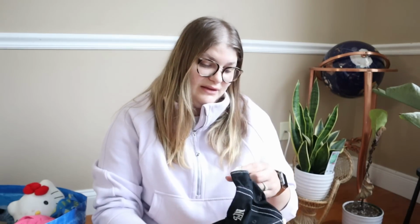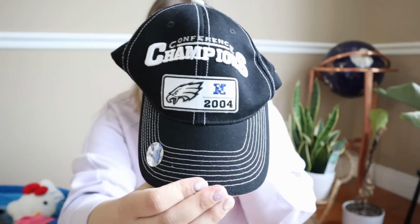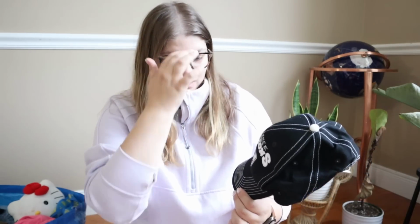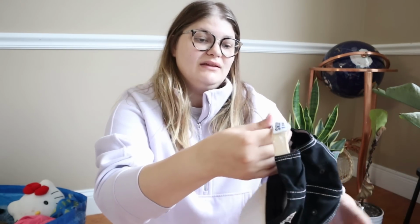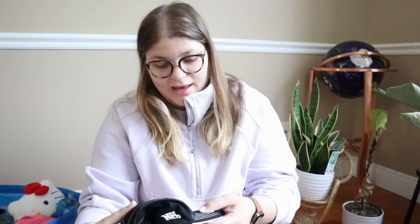First, we have this Philadelphia Eagles Champions hat. It says 2004 on there. So this is almost vintage. We're on the cusp, right? We're at 19 years and it's 20 years to be vintage, but it's a really cool piece. And then on the back here, it says Conference Champions. I think it's a cool hat. I think for that, we'll probably list around 25.